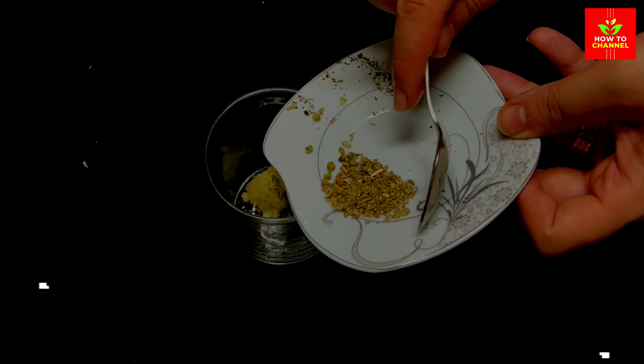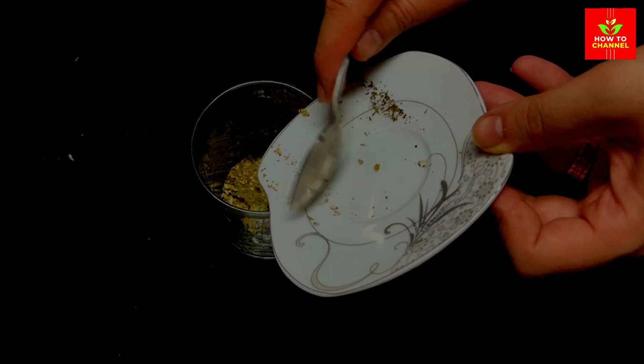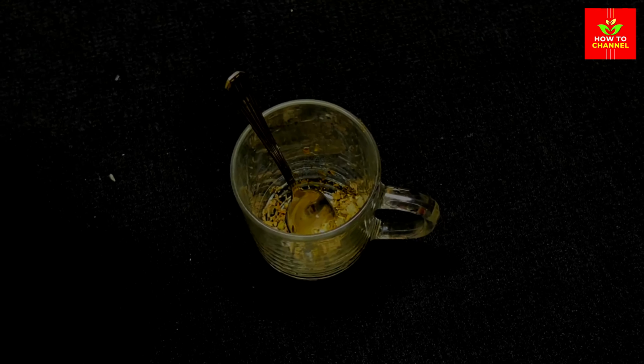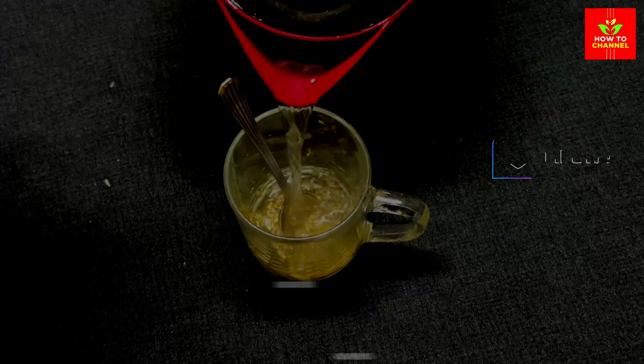Mint leaves contain compounds like menthol, which can have a soothing effect on the digestive system. It can be beneficial for digestion and may indirectly support overall liver function by promoting healthy digestion and reducing discomfort.